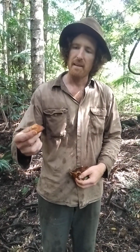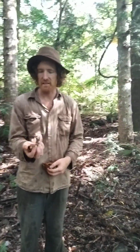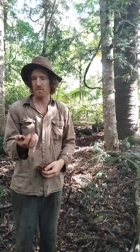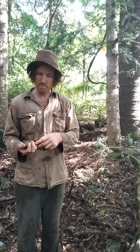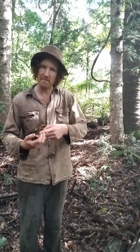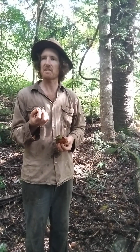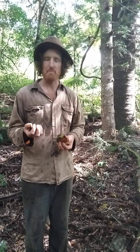These are the seeds that you're going for, and what you do with those is you boil them, or you chuck them in a fire or in your oven and cook them for about an hour. I think boil them for about half an hour. These will split open, and then you can jam a knife in there and crack them open and get the kernel out. And once they're cooked, they're safe to eat. They have sort of a texture and flavour like a potato.